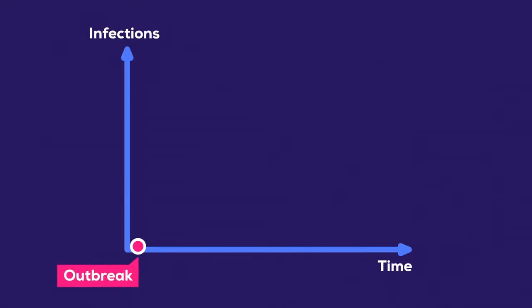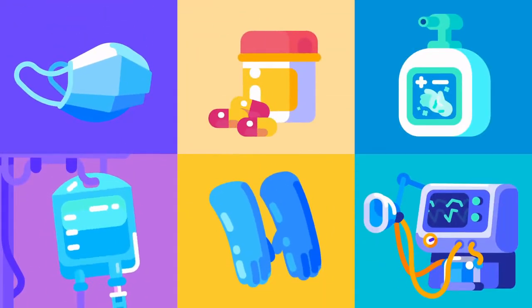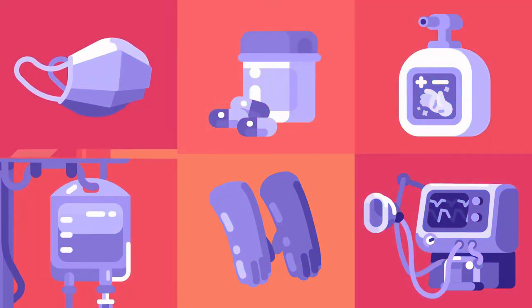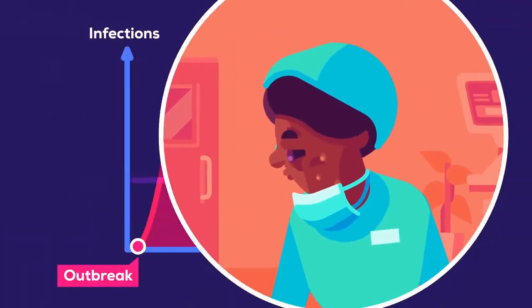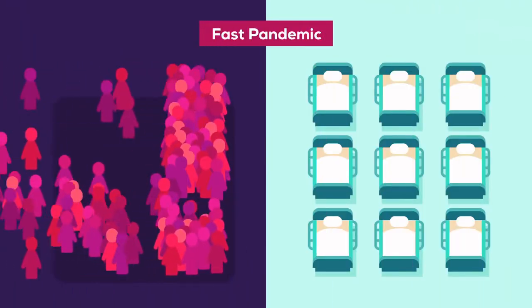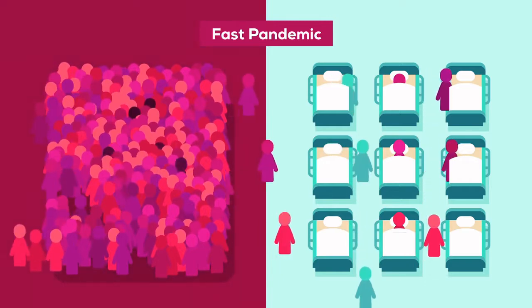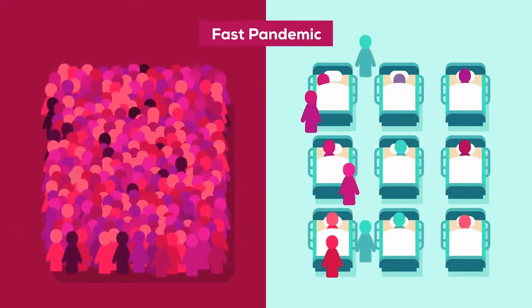In a fast pandemic, many people get sick at the same time. If the numbers get too large, healthcare systems become unable to handle it. There aren't enough resources like medical staff or equipment like ventilators left to help everybody. People will die untreated. And as more healthcare workers get sick themselves, the capacity of healthcare systems falls even further. If this becomes the case, then horrible decisions will have to be made about who gets to live and who doesn't. The number of deaths rises significantly in such a scenario.